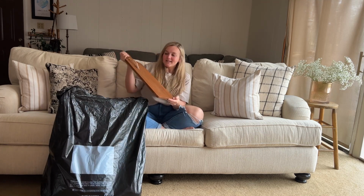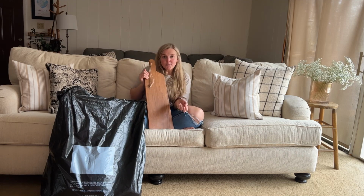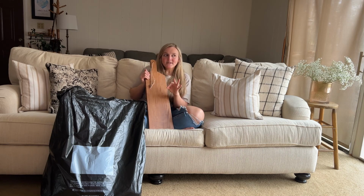So the first one is this beautiful long cutting board. I love cutting boards. I thrift them pretty often, but the ones that I usually thrift are usually a little bit more normal in size. They're usually very, very, very worn. Usually have a lot of cut marks on it. Sometimes they have a lot of stains.